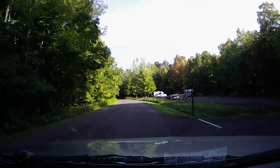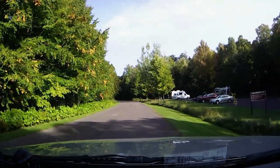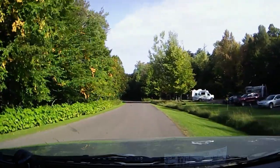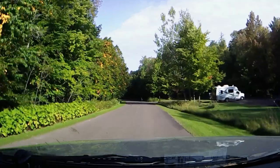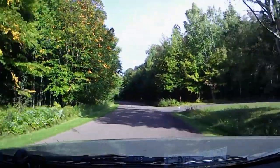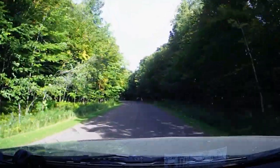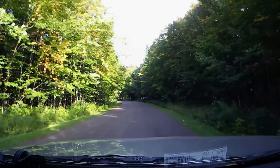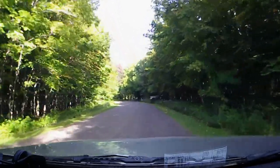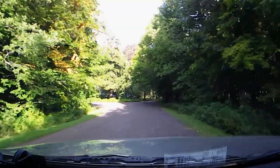Let's see. Lake Superior. I don't see nothing like that. This is it or not? Well, we'll just drive through. Look. Yeah, we don't find. Falls and day use only. We just want to go straight.